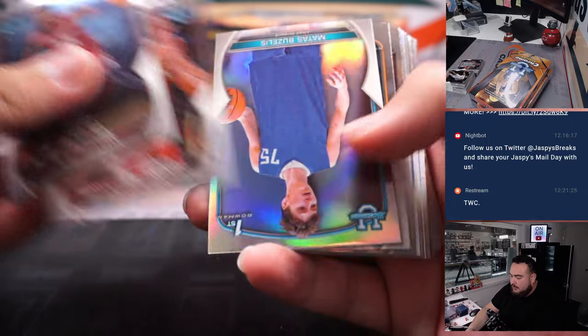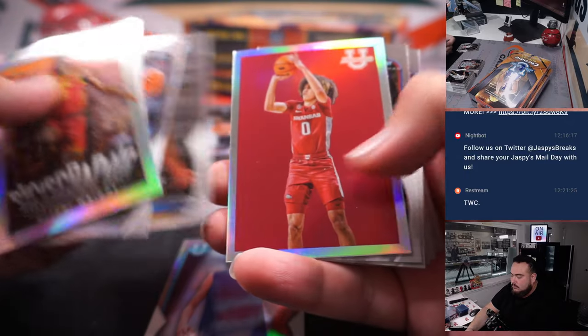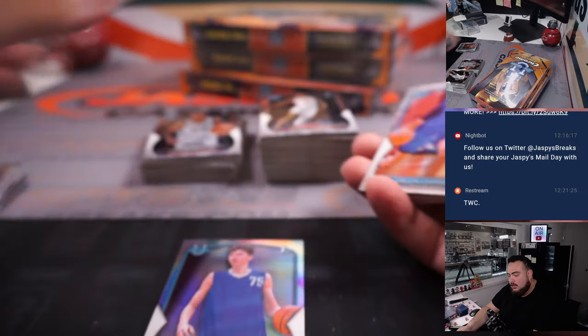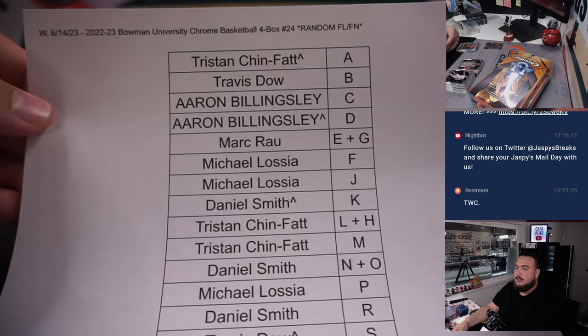Alright, here we go, guys. First box. We got an orange, JJ Starling. So that's going to go to letter J, to 25. Which letter J is going to go to Michael L.